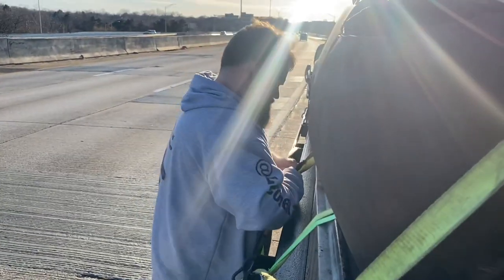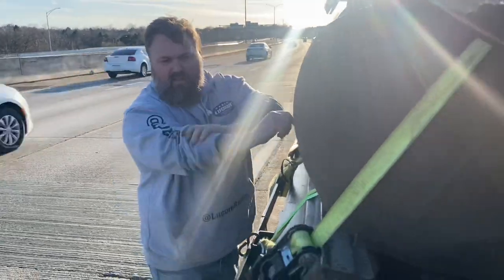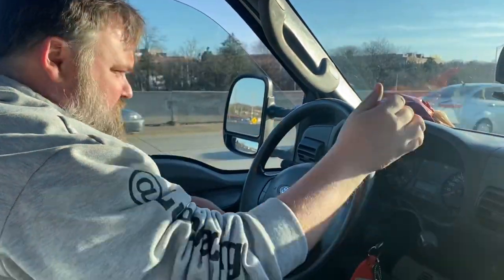How we coming, Austin? Ready to roll? Ready to kick the tires and light the fires? Roll. All right, yeah, it looks tight enough. Yeah, don't die. Yeah, put it in D would help.